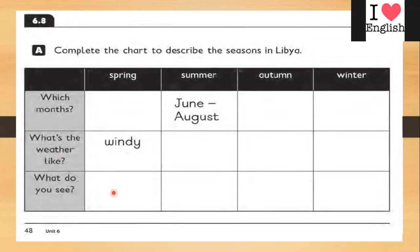Okay, so now we will start. Which month, Serene, in spring? So just guess. Can you guess? From March to May. Okay, yes. What about autumn? From September to October. Yes, very good. Okay, what about the winter? November, maybe. From November to February. Yes, very good. What's the weather like?